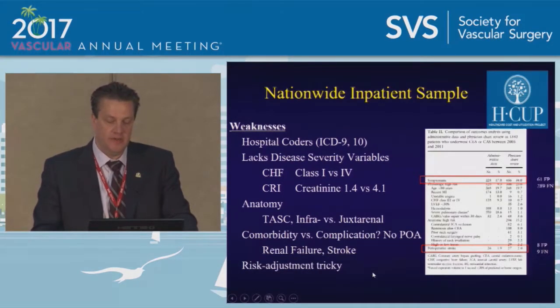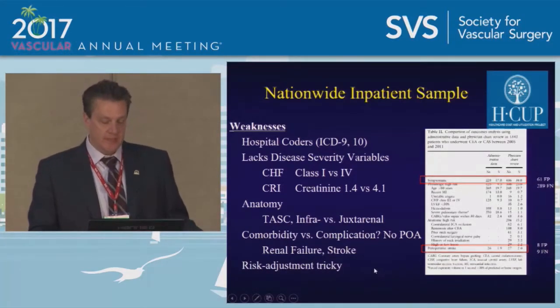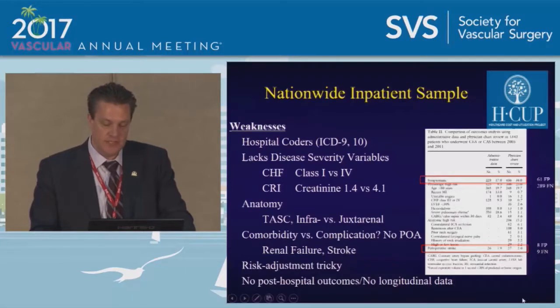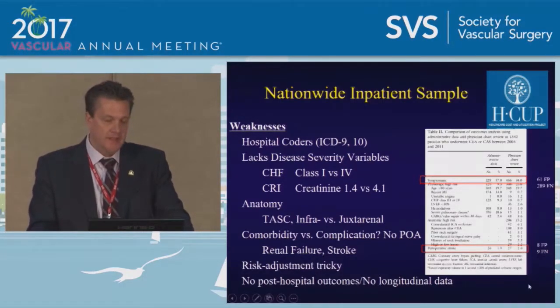And then because you can't tell the difference between a pre-existing condition and a perioperative complication, it makes risk adjustment very tricky. So I tend not to do it other than for age, sex, and race, at least as a primary analysis. You can try to do it as a secondary analysis with the caveat that you really aren't sure about pre-existing versus not. Now, some conditions like diabetes, you know, are probably pre-existing. And then the other problem is that you have no longitudinal data and nothing after the hospitalization, even out to 30 days.